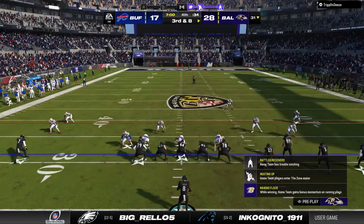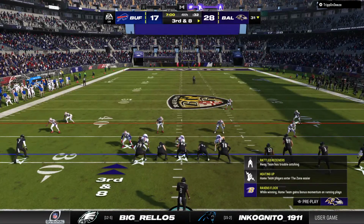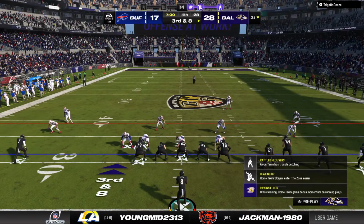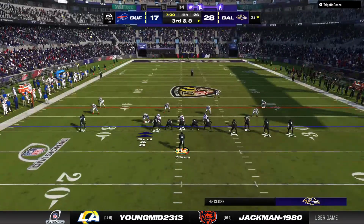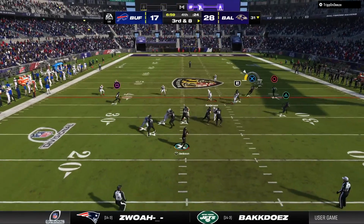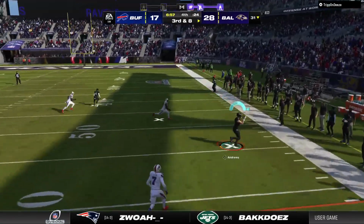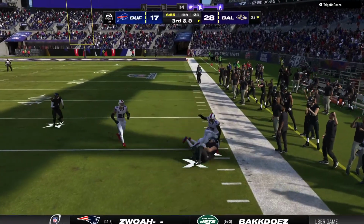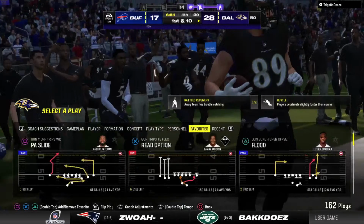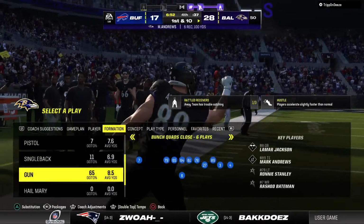This offense so far on 3rd down, they've been okay. 2 for 3 thus far. This is 3rd and 8. Now it's Jackson, able to find the open man. That's complete. And he will have the Ravens 1st down as they're able to get the 3rd down conversion.